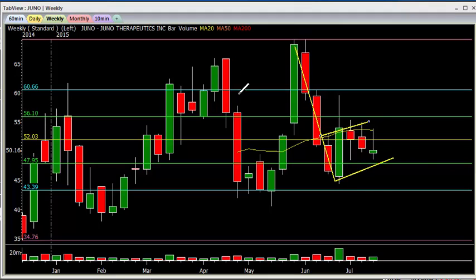Not the best. This was the same way though, down and sideways. This pattern failed. We popped straight up into that trend line. But now we're doing the same thing again. So right now we're macro bearish, micro bullish, because this is a little bullish pattern here. If we start breaking down and close below the low of this candle, then we've got to take a look at this a little bit differently.